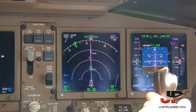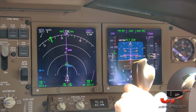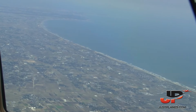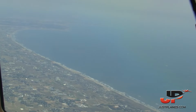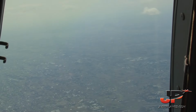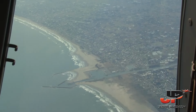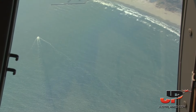Flaps one, please. Turkish 51, turn right heading 290, direct Tango Yankee Echo. Right heading 290 to Tango Yankee Echo, Turkish 51. Verify. Execute, please. LNAV. Checked.